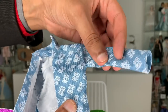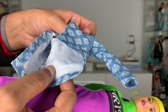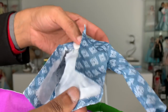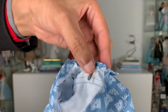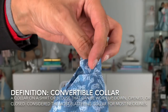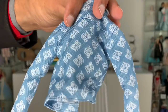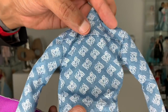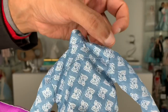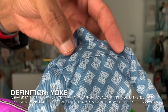It feels like there's a coating on it, so it feels almost like a waxed denim. But I don't think this is a denim. It almost feels kind of like oil cloth actually, but I do like that there is a convertible collar up here. I like that it's lined on both sides with this BMR logo clad fabric. It's a blue base with a white repetitive logo on it, so that's cool. There's a little yoke detail up here, which is lovely. The stitching on here is quite nice.